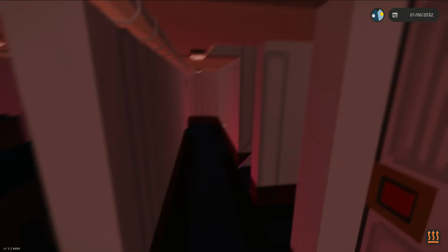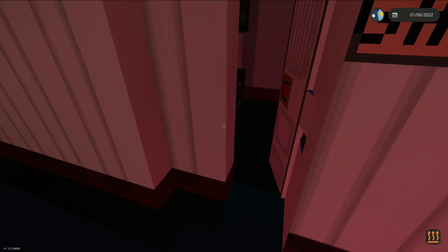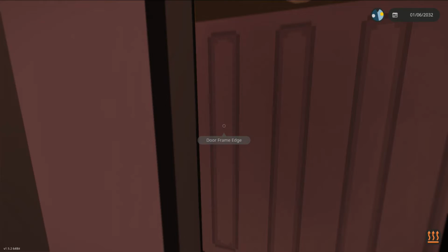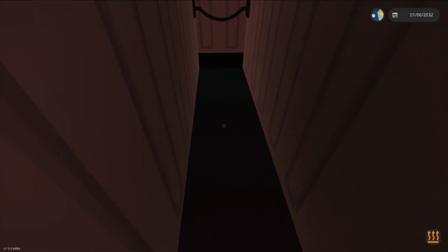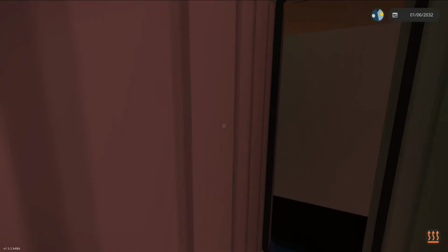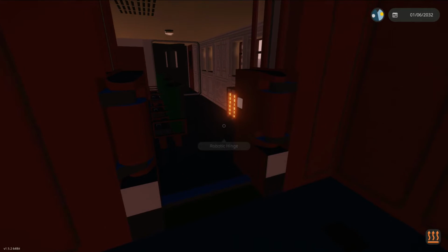Okay, so that's the crew mess hall. How do I get out of here? Galley. Okay, stairs. It's wonderful. Wonderful. Okay. How do I get, oh, I'm totally lost. I'm lost in the world's most beautiful ship.